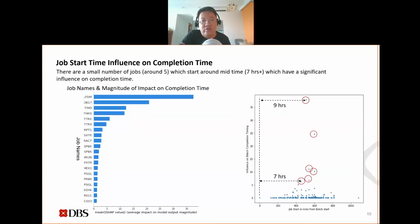In this slide, we show the result of taking the second approach, using the start time of each job relative to the start time of the batch run to build a model. Once again, using Shapley Additive Explanations, we can construct a ranking of job influence on batch duration, depicted in the diagram on the left. We once again see a few jobs having high influence, but the majority having lesser influence. However, the diagram on the right, which plots the influence against the time it starts, is different. It is actually very promising and interesting.